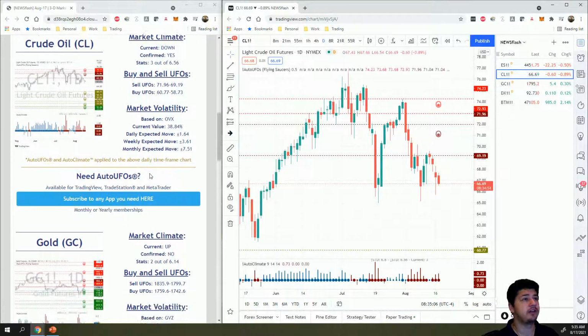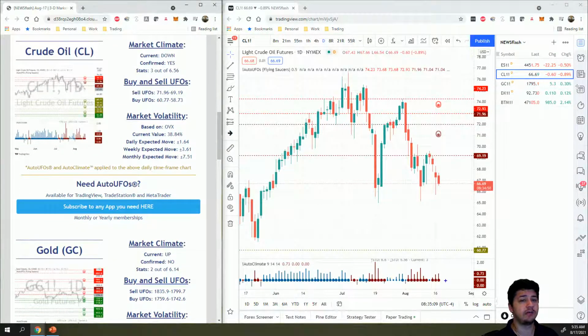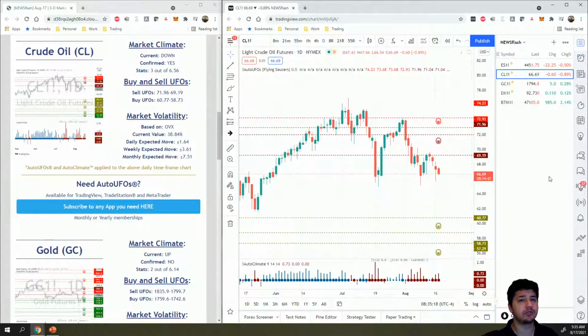All right, now let's look at crude oil. So we do have a confirmed down climate. It is the third day down out of typically 7. We are in between two UFOs here, closer to the one up above at 69.19 to 71.96. And then the buy UFO down below is 60.77 to 58.73.